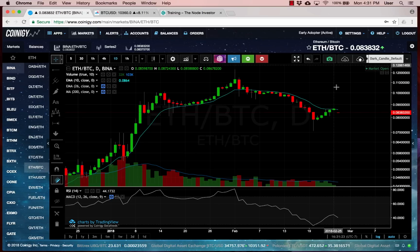So here's the chart of Ethereum on Binance, and you can see the RSI hit some pretty low levels here over the last couple of days before staging a pretty good rally. Now this rallied right to that 10 EMA, and it's now pulling in, and so we want to see how this plays out over the next couple of days. Will it hold? Will it make a higher low? So many of these names are looking very oversold versus BTC.